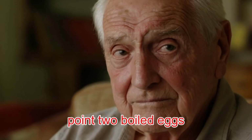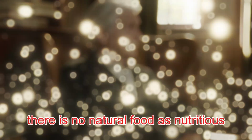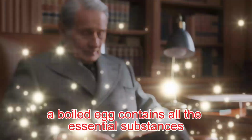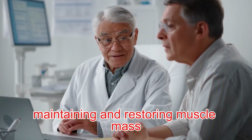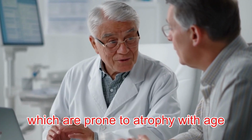Point 2. Boiled eggs. Nourish your leg muscles early in the morning. There is no natural food as nutritious and suitable for the elderly as eggs. A boiled egg contains all the essential substances for muscles, motor nerves, high-quality protein, maintaining and restoring muscle mass, especially the thighs and calves, which are prone to atrophy with age.